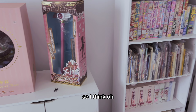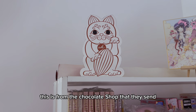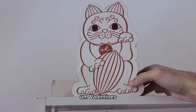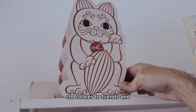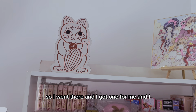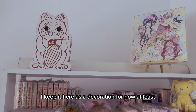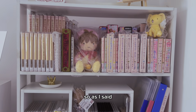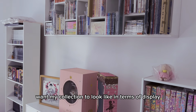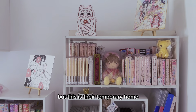So I think, oh, you might wonder why I have this cat. I mean, why is it related to Clamp? This is from the chocolate shop that they send Valentine's chocolates to friends and other people from the manga and anime industry. So I went there and I got one for me, and I keep it here as a decoration for now, at least. So as I said, this is still not how I want my collection to look in terms of display, but this is their temporary home.